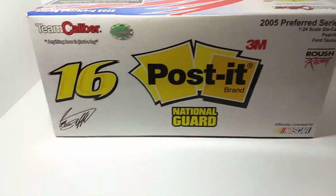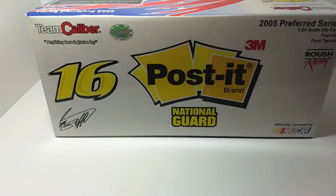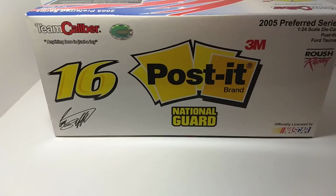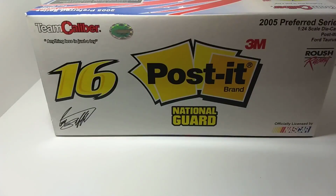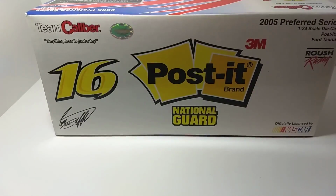Today we're going to go back to the year 2005. Once again, we're going to take a look at a Team Caliber Preferred Series Greg Biffle piece. These 2005 Greg Biffle cars are very hard to find, especially the Owner Series. You really can't find any of the Owner Series. They only had one. It was the National Guard that year. But you cannot find them anywhere, and if you do, you're going to pay a pretty price for them.